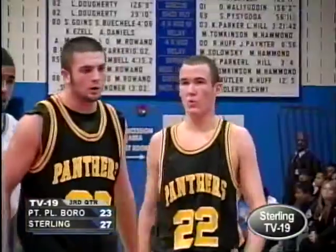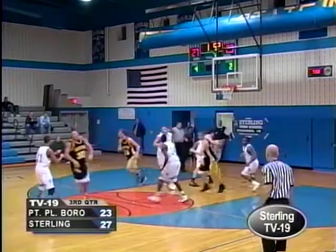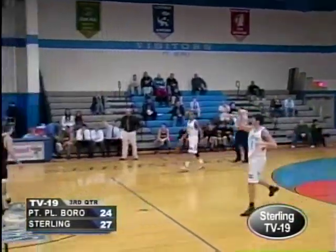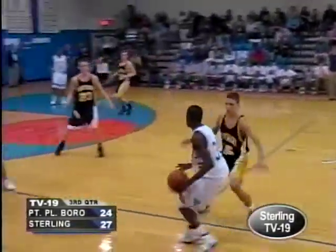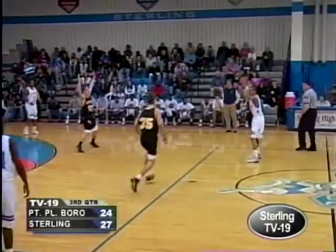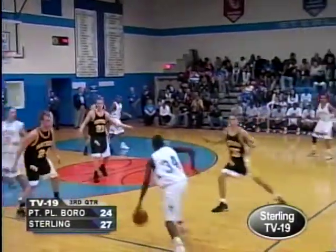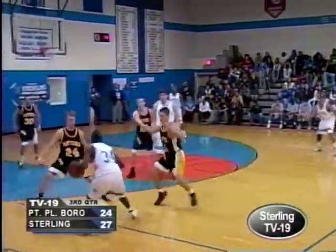And his first one's good. That brings the score to 23-27, in favor of Sterling. And he makes the other one. So now it's 24-27. A little under 2 minutes here. Sterling, a lot of ball movement. Doing real good with their passes tonight.